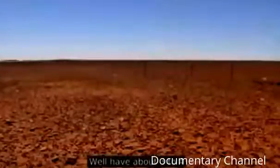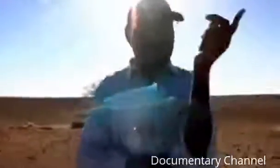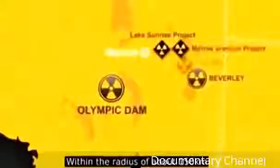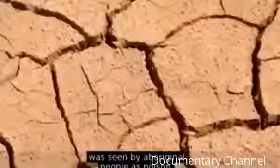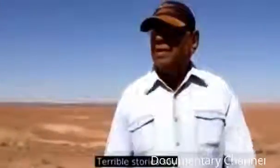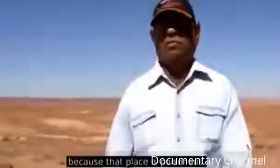What about four big uranium mining within a radius of 50 kilometres or 100? Well, Rock Street's about 100 from here, but if you go to the east, you're probably looking at 50 kilometres. So, say within a radius of 150 kilometres, you've got about three or four big mines, uranium mining, that's going to happen. Any minerals or anything like that was seen by Aboriginal people as poison, and they never touched that, they never went near that. There's always stories, and they're terrible stories, bad stories, saying that you shouldn't go near that place because that is a bad place, that place is poisonous.